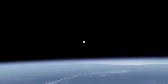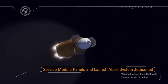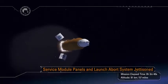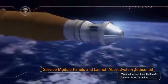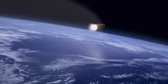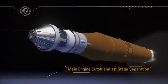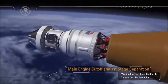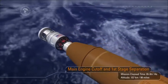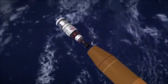Just 3 minutes into the mission, the service module fairings are jettisoned to lighten the vehicle and expose Orion's solar arrays. Just 40 seconds later, the launch abort system is also jettisoned. It is no longer needed. Orion could safely abort at any time. Once at the desired velocity target, the core stage engines are shut down and the core stage separates. The interim cryo propulsion stage with Orion will continue to orbit the Earth.